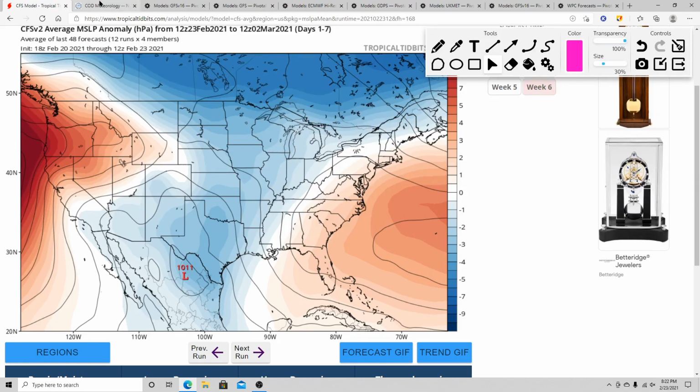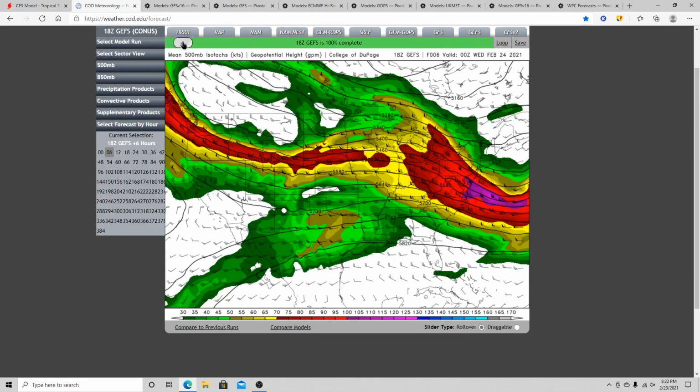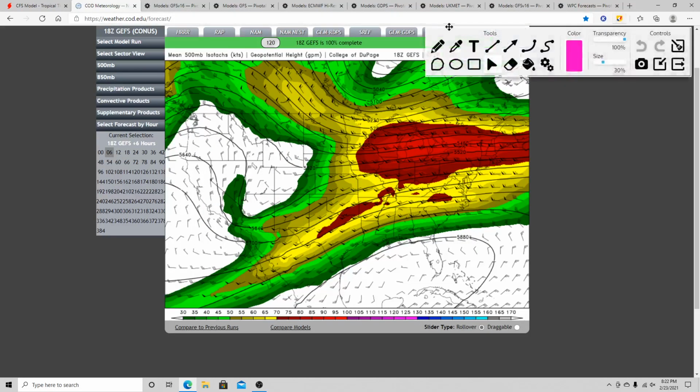Let's take a look into some other modeling here. This is the GFS ensembles here. Now, this is just a mean of the 500 millibar winds here. And as we kind of get into later this weekend here, so this is February the 28th on Sunday, we got divergence going on here. And when we have divergence here, you can get thunderstorms to develop in the atmosphere. Now, if it's like this here, like up here, thunderstorms can't develop. Those winds are going to be too strong. You don't have much divergence to work with. So it's not going to be favorable for thunderstorms.